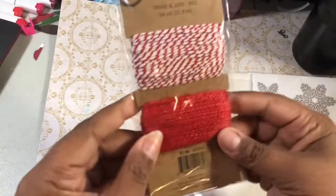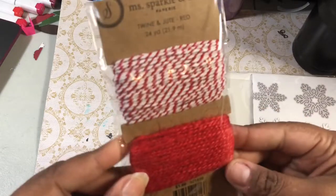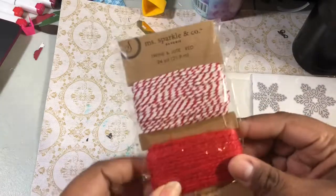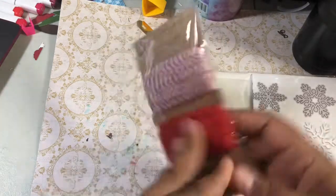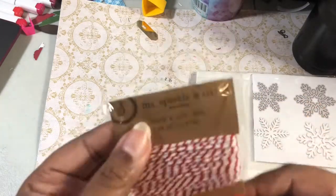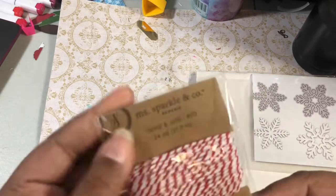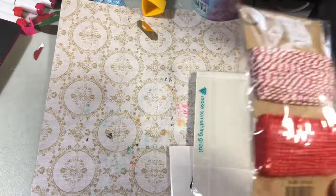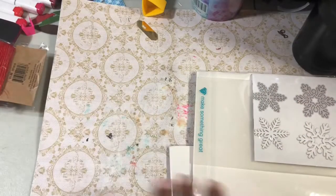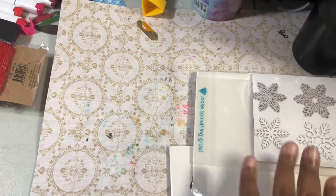Cheapest thing. They had some red twine and it was only $1. So I bought some because I have some green but I don't have red. So I bought this and I was like, okay, cool. Twine for $1 from Miss Sparkle and Company, which I think is the same one you can get from, what's that place called? Joann's, right? At least you used to. I haven't been in a Joann's for ages because our Joann's sucks.